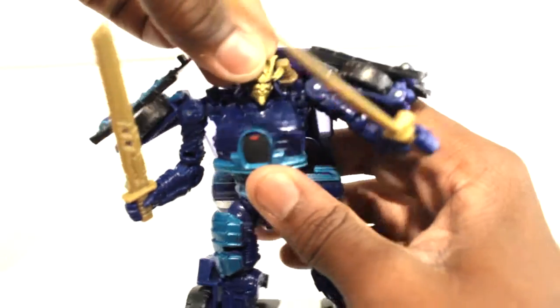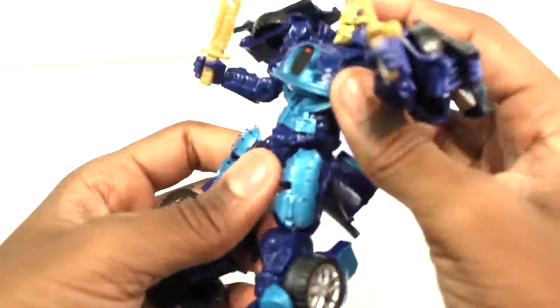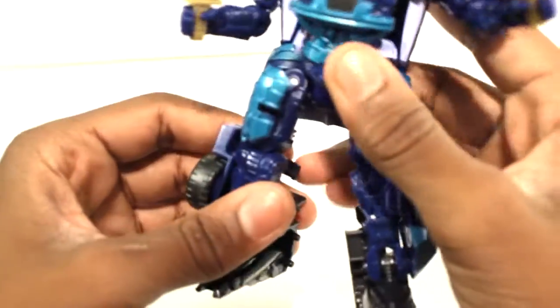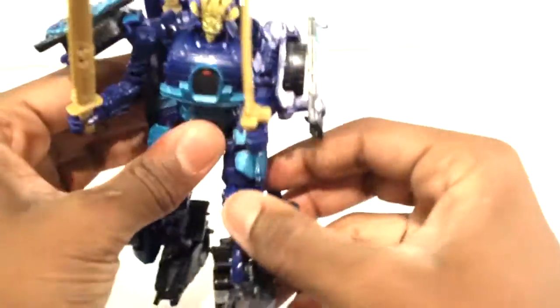And then again, I always forget this part, his head is on a ball joint kind of, so he can look up and down, if you can tell. And then there's no waist articulation really, so that's not a downer, but it is what it is. But then if you get even lower, his legs are on these little ratchet joints, where they can go out and in and then back and forward, so that's pretty cool. And so on the other side, so that's pretty cool.